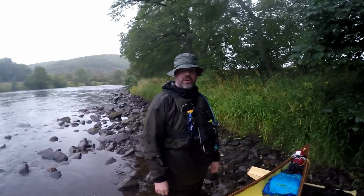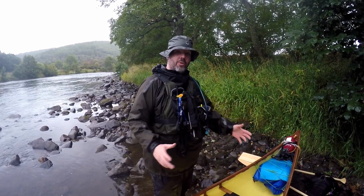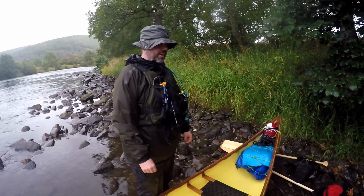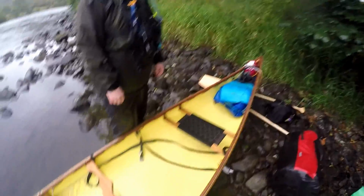On a more serious note, that's why it's important to properly strap everything into your canoe, so you can recover your canoe without bits of gear just flopping out of it. You need to strap your gear in properly. Absolutely. Yeah, we didn't lose anything, so that's good. I didn't lose anything, no. Brilliant.